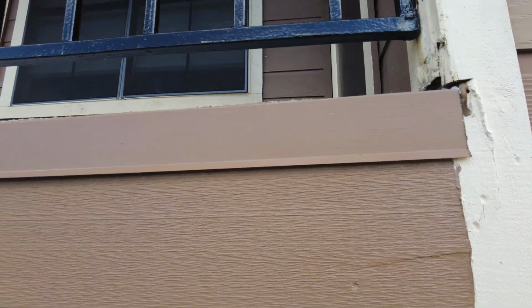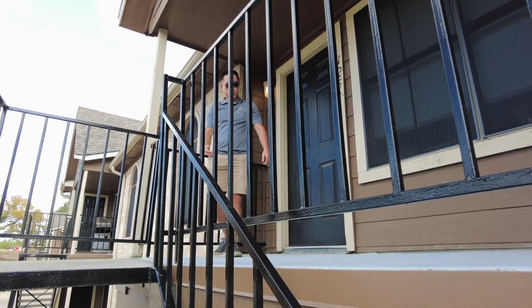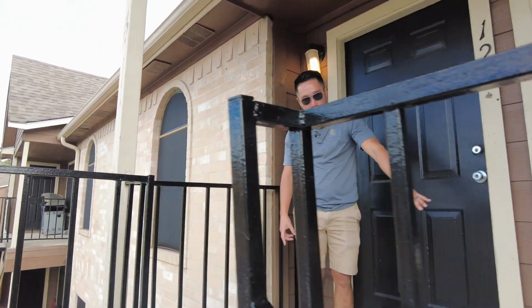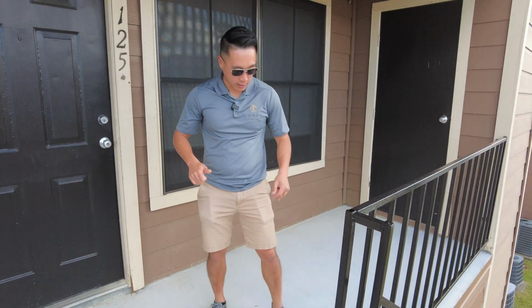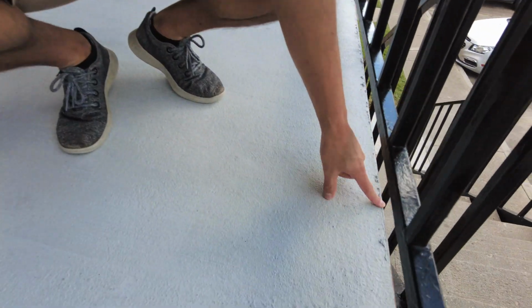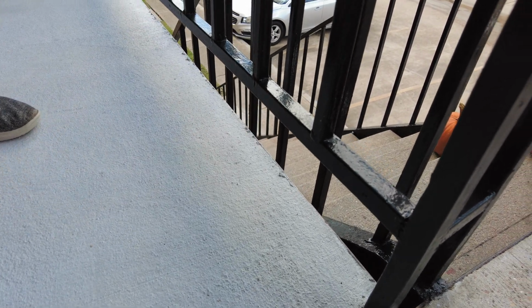So we got some pumpkins decorated also. And yeah, this is what they poured up here. Melissa, you want to come up here? This completely new concrete landing looks really good. This is how it's supposed to terminate into the flashing down there, that way we don't have any water leakage. So they're going to take care of that.